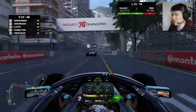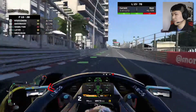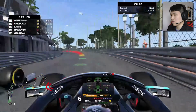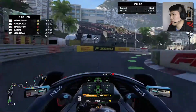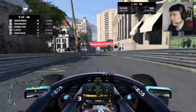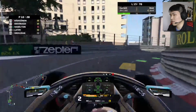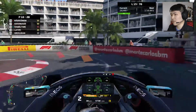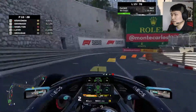Latifi's next on P18. Maybe Sandavort? Yes, heroics is on the vote, please. Side by side, past Sandavort. Heroic. We are ahead of Latifi. Got the move done. P18 now. Who's next? Giovinazzi up ahead. 5 seconds. 5.5 seconds. We can catch that. Surely.